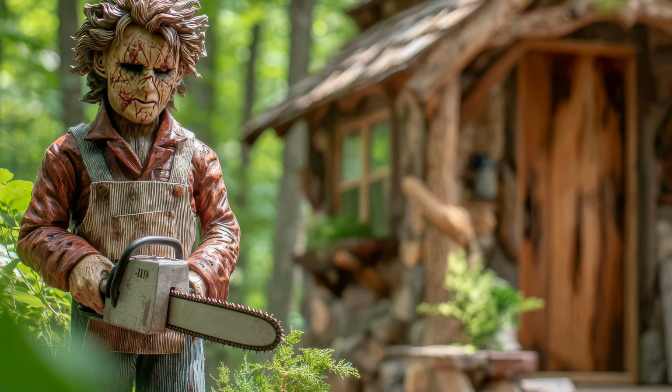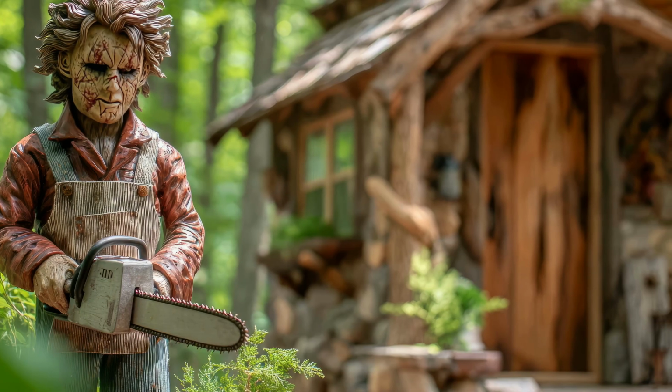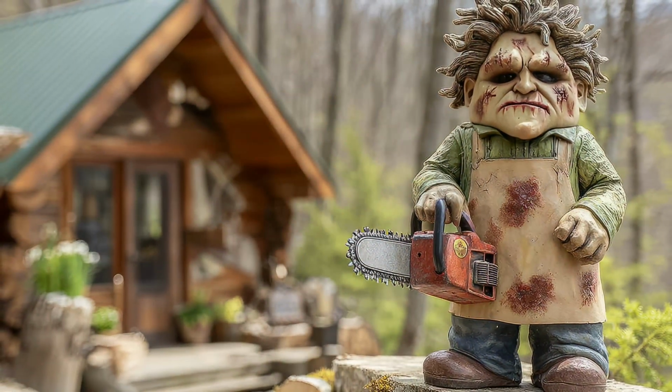The mask can be a fun project using stitched-together pieces of craft foam. Give him a lightweight plastic chainsaw, and you've created a true icon of brute force horror.